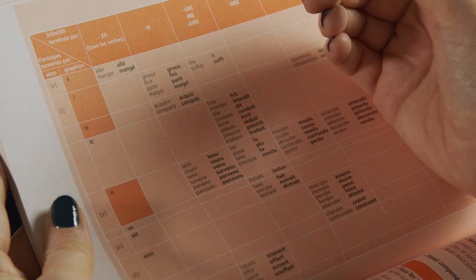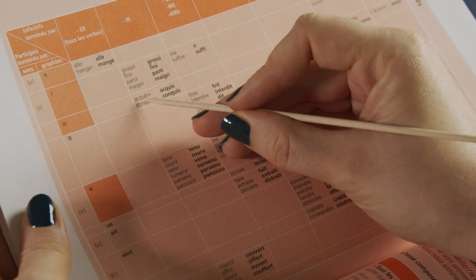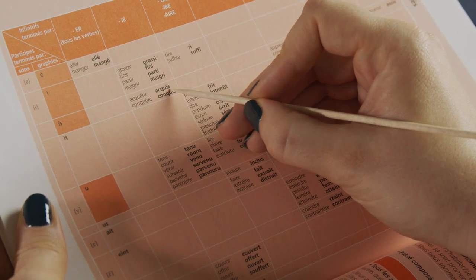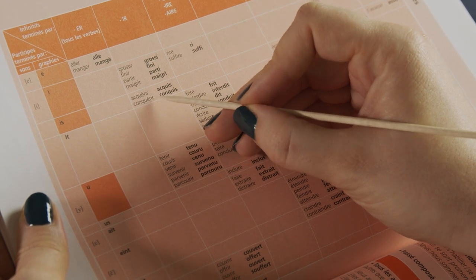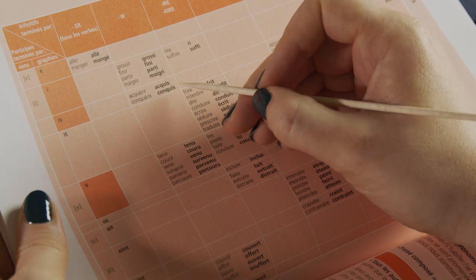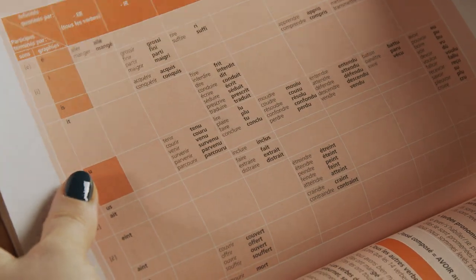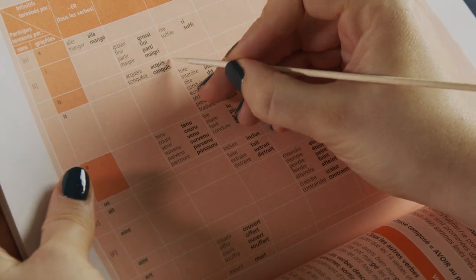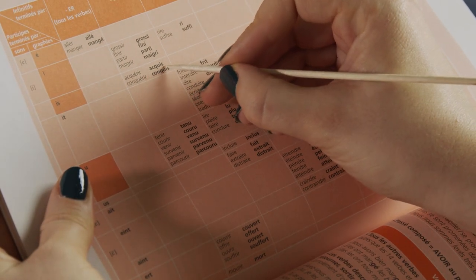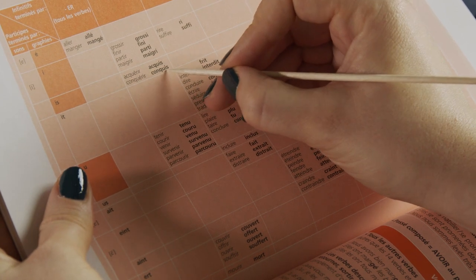Now you might not hear the difference, but some would get a little S at the end. Acquérir, acquis. Conquérir, conquis. It can help if you practice a sentence where maybe you have a word starting with a vowel at the end. So you would hear if there's an S here. Acquis, conquis.